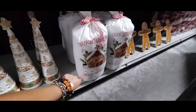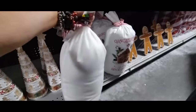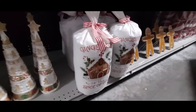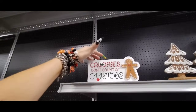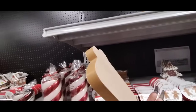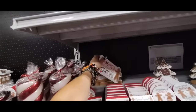And it says, gingerbread is the spice of life. Love the red and white ribbon. And you could make your own. You could totally make your own and just put it with stuffing and put something on the bottom to, you know, make it stand. So nothing wrong with that. It's all good. And they also have calories don't count at Christmas with the gingerbread applique. And he is going to be $2.99. It's actually really cheap. I mean, that's some good pricing here.